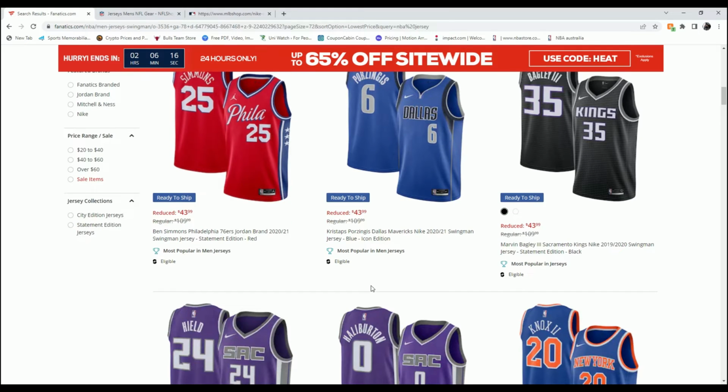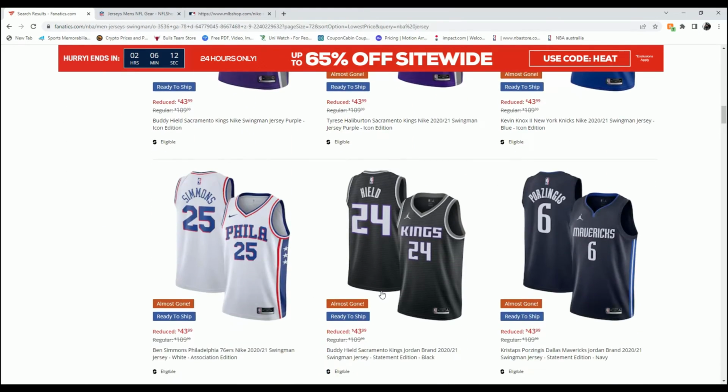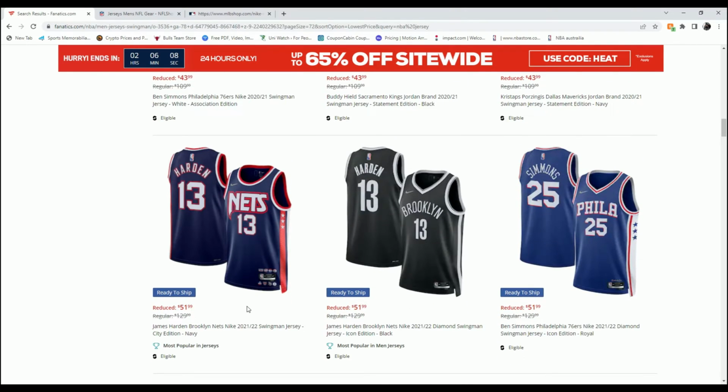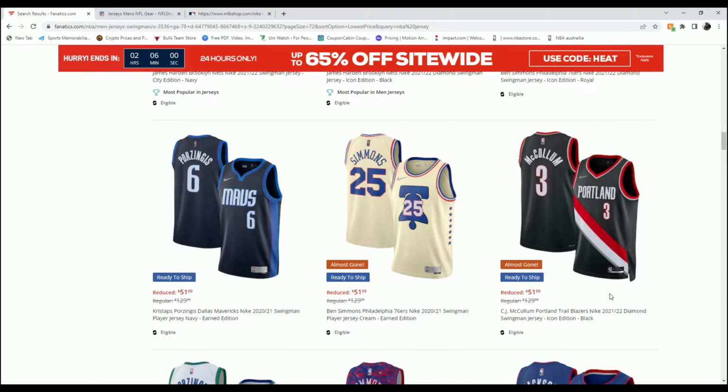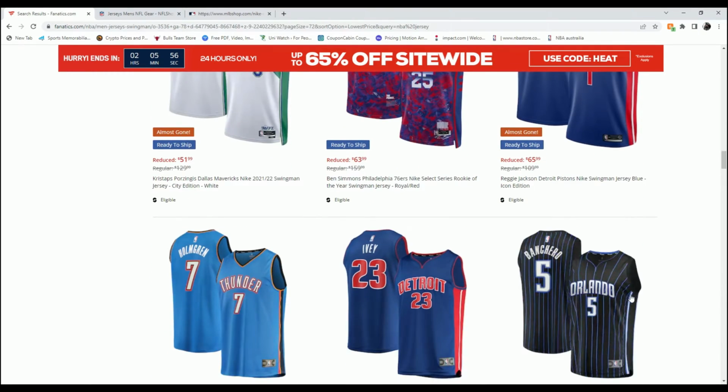But look at this. Kristaps Porzingis, $44. When are you gonna find jerseys this cheap? Like literally, man, look at this. Buddy Hield, $43. James Harden City Edition jersey with the diamond embellishment, $52. That is like 60 to 70% off. CJ McCollum, $51. It's a pretty good deal if you really look at it.